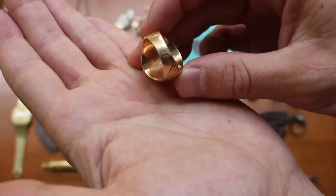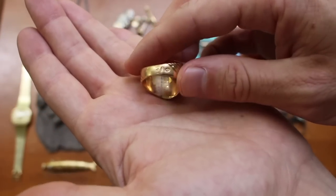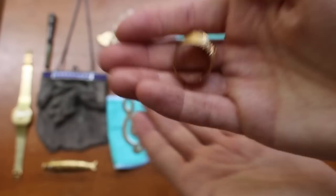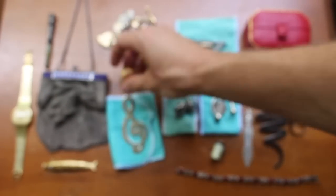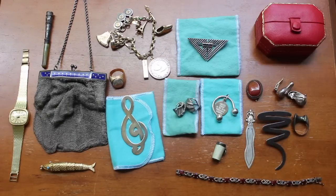But we have this really, really nice gold ring. You can see it's hallmarked there. It's mostly rubbed out, but it is indeed 14 karat gold. This is a nice chunky little piece, so that'll bring some good money. All right, so that's it for the quote unquote run-of-the-mill gold.